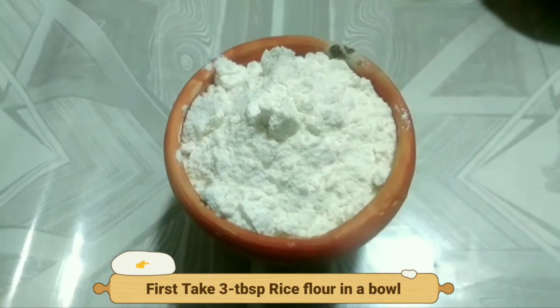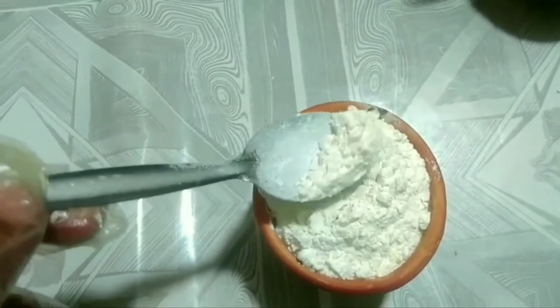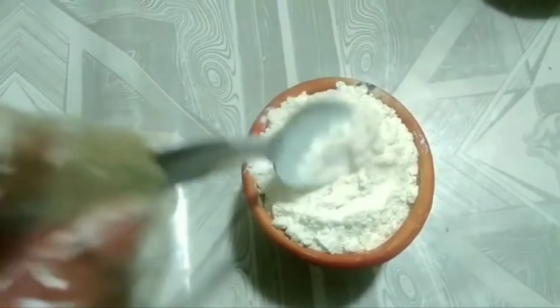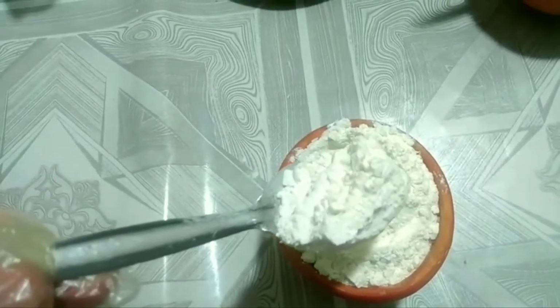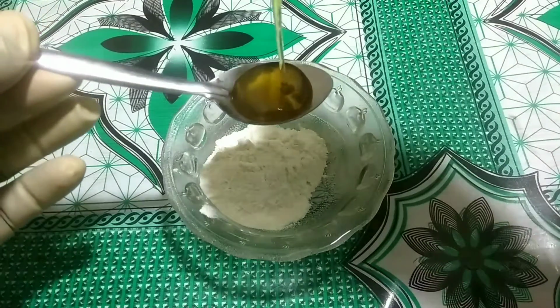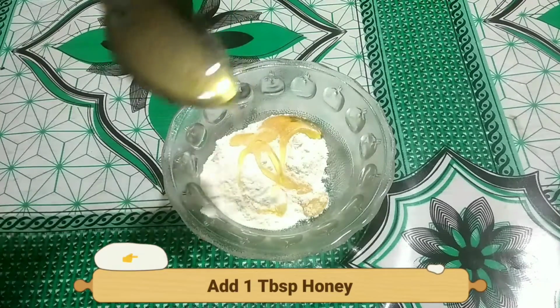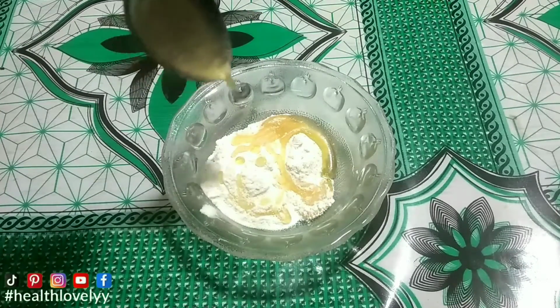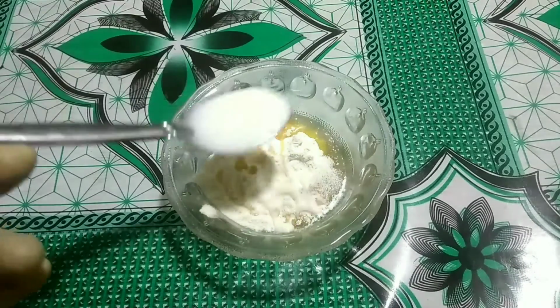Rice flour for skin may be used as a rice face pack for skin whitening, eliminating suntan, removing the impurities on skin that causes pimples and acne, and evening out the skin tone. Add 1 tablespoon honey. Add some raw milk.